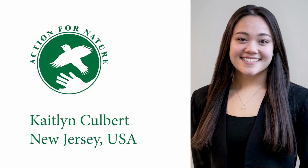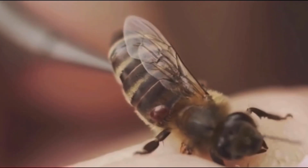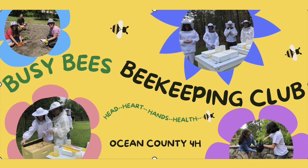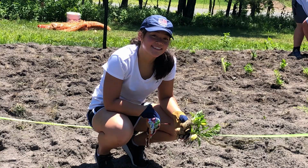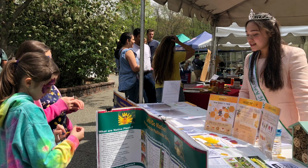My message to the world is, don't wait for a superhero to lead the march. Instead, be one. My research is centered around the number one killer of honeybees, the varroa mite, and the use of thymol-based essential oils and mist diffusion to combat varroa. Both my laboratory and field works are published. I am the founder and student leader of the 4-H Busy Bees Beekeeping Club. I currently serve as the New Jersey Honey Queen and travel throughout the state to educate the public on beekeeping and the honeybee industry. We are the future leaders of the world, so why should we wait until we are older when we can start creating change now?